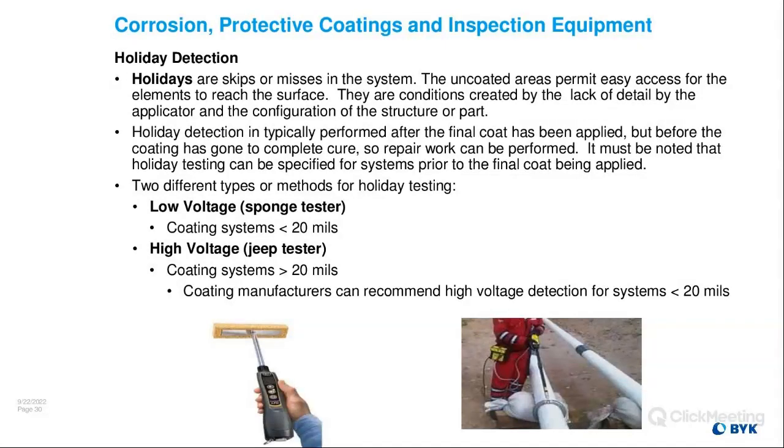Holiday detection. All right. So holidays, this is obviously after the film is applied and cured, or maybe not cured, actually, in certain situations. I shouldn't have said that. I apologize. Holidays are skips or misses in the coating system. These misses permit easy access for the elements to hit the surface, and that's where you're going to see your corrosion.